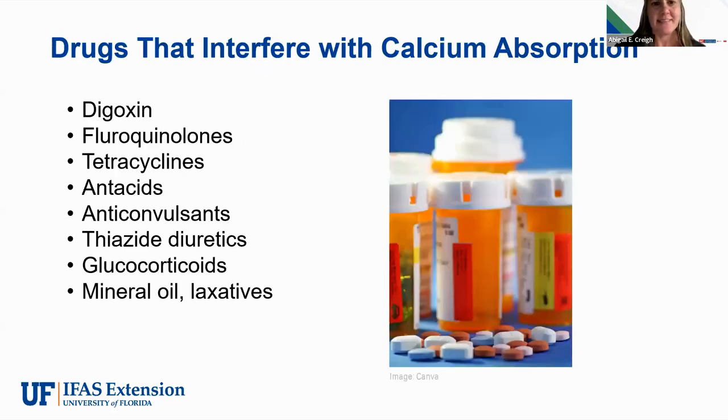All right, next slide. Medications, including blood pressure meds, synthetic thyroid hormones, bisphosphonates, antibiotics, and calcium channel blockers, can interfere with calcium absorption, whether it's from a supplement and or from food. So if you are taking any of these medications, again, have that conversation with your pharmacist, with your doctor for more information and recommendations.